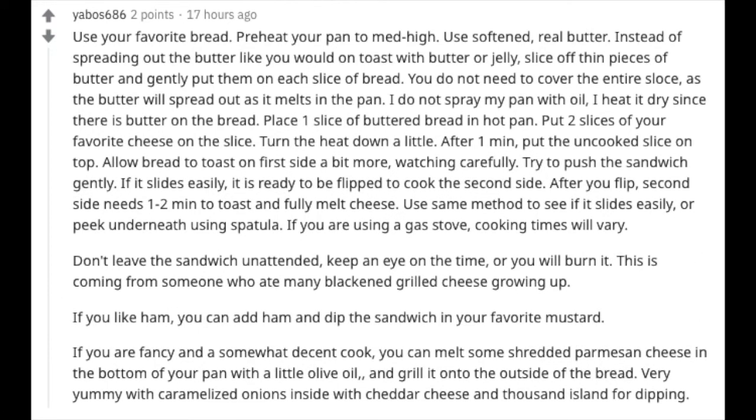Use your favorite bread. Preheat your pan to high. Use softened, real butter. Instead of spreading out the butter like you would on toast with butter or jelly, slice off thin pieces of butter and gently put them on each slice of bread. You do not need to cover the entire slice, as the butter will spread out as it melts in the pan. I do not spray my pan with oil, I heat it dry since there is butter on the bread.